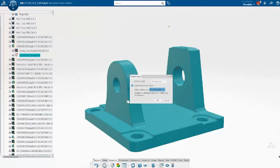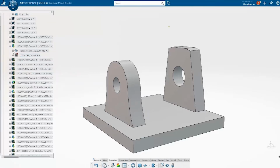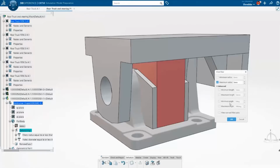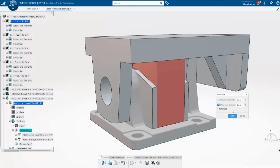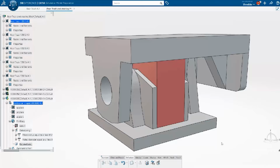So Eric prepares the model for efficient simulation studies. He removes small features like holes, pockets, and fillets without modifying the source geometry. He used what we call defeaturing to remove fillets with a radius of 5 mm and smaller, and another that removes holes with a diameter of 8 mm and smaller. Additional tools are also available to remove faces of interest to simplify the model further.